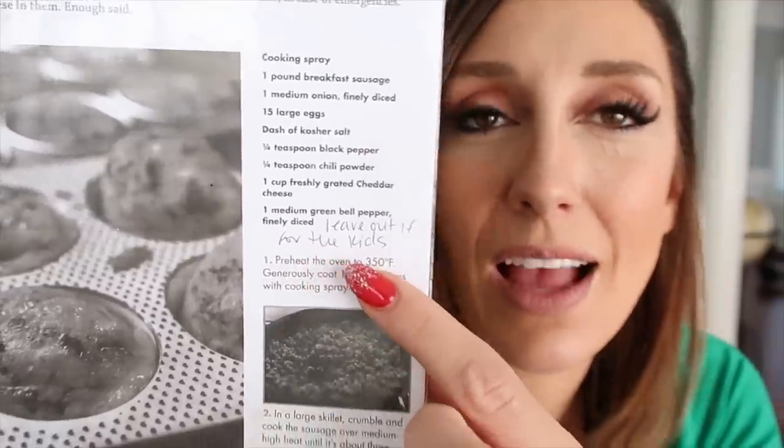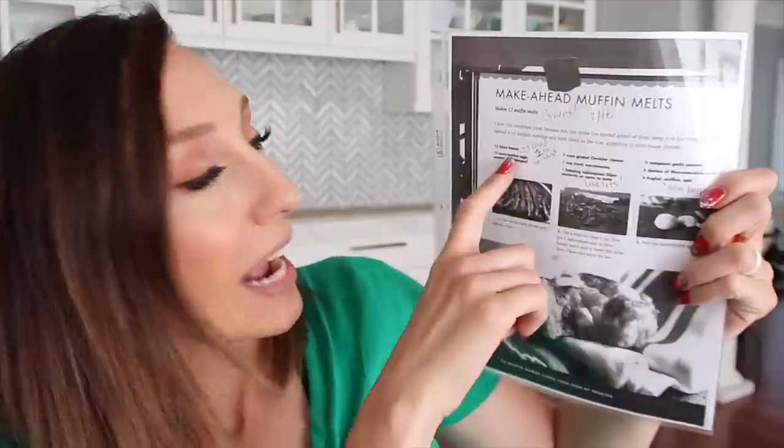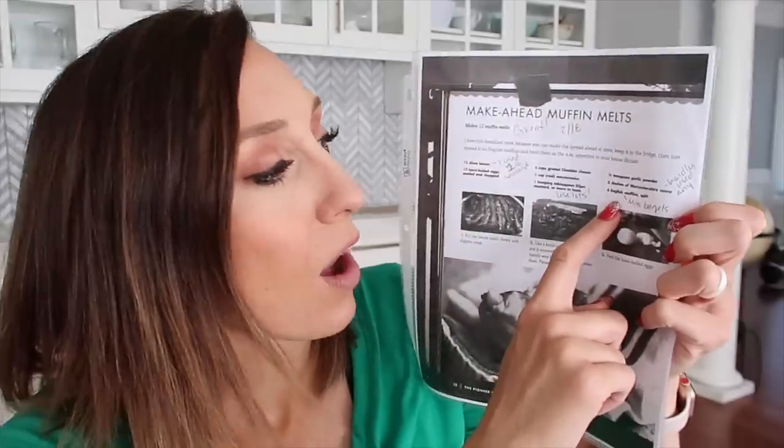And then the next thing I do is I make notes about adaptations or substitutions. This one called for a green bell pepper. I said, leave it out for the kids. In this recipe, I didn't have bacon, so I said that I substituted sausage. I said, you know, to add extra Dijon. This one says to serve on English muffins, and I said I used mini bagels.